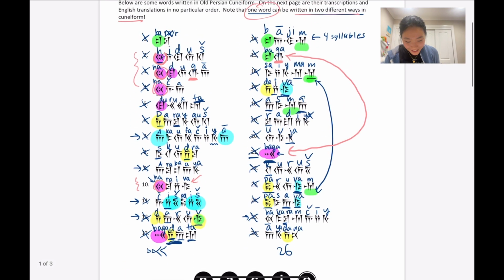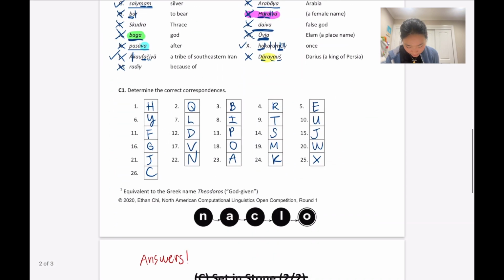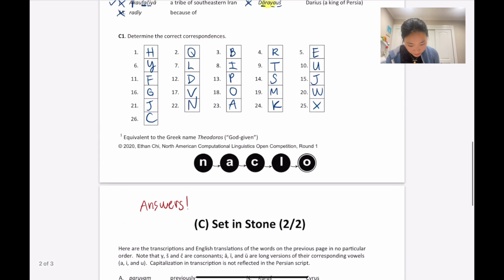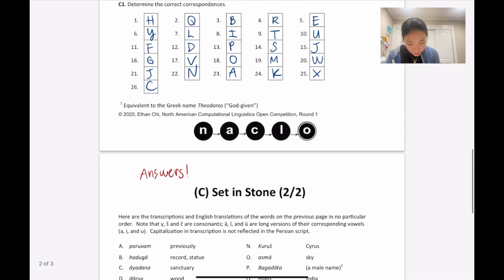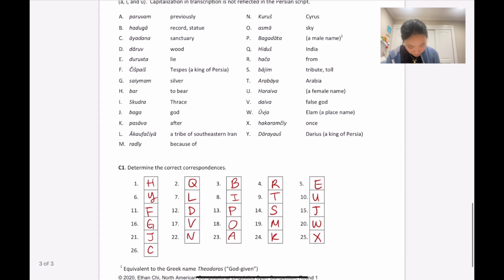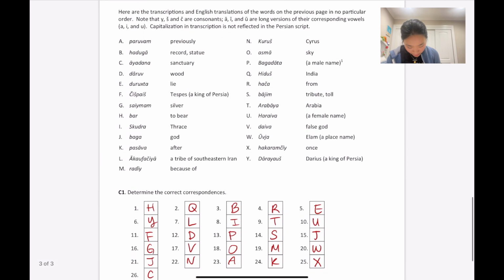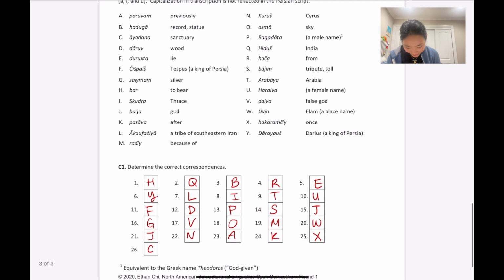Okay. And the last thing we should do is just check our answers just to make sure that we're not going crazy. And so I do have the answers posted below. So we have H, HQBRE, YLITU, YLITU, FDPSJ, FDPSJ, GVOMW, JNAKX, JNAKX, and C. Okay, amazing.